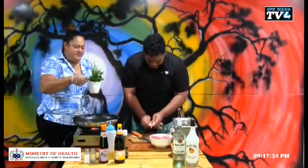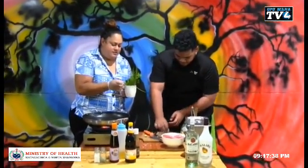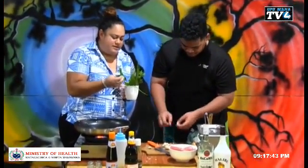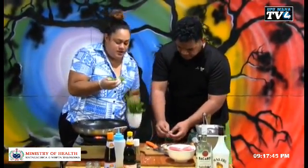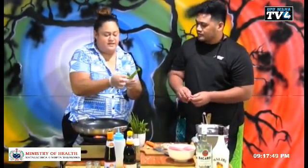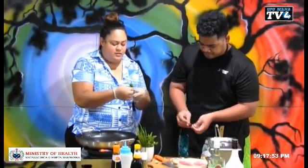I handpicked these herbs from our house because, as I said, our herb garden at the restaurant is under reconstruction. So this is what you call coriander. This is a sharp tooth coriander, and it grows pretty wild if we put it under the ground. And we use a lot of these at Bella's Kitchen.